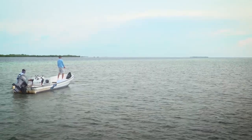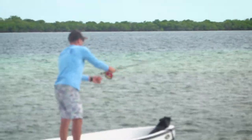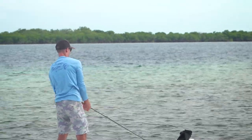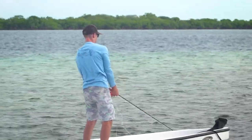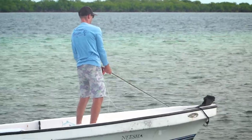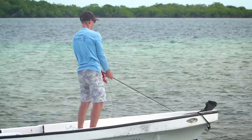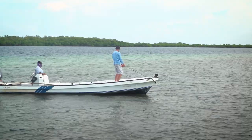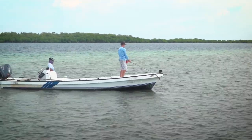Oh, he's falling. Cast again, cast again. Oh, you're right there. Quick, quick, quick. Shoot, shoot. Oh, he's lined him. Strip, strip, strip. Stop. Crawl it. Keep crawling. A lot of times when they spook like that, they come right back. It looked like it landed. I didn't see it go far past the fish. Kind of like hit him on the head.